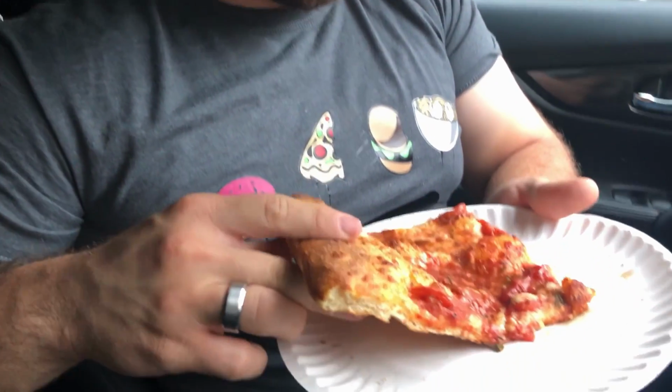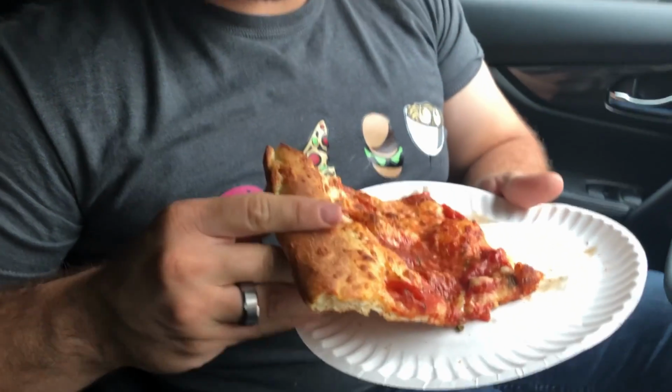I decided to get the grandma slice because really Shopper Snacks wanted it. You know, happy wife, happy life. But we're about to try it. Let's see.